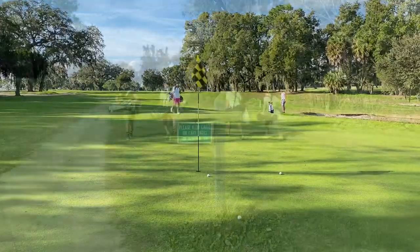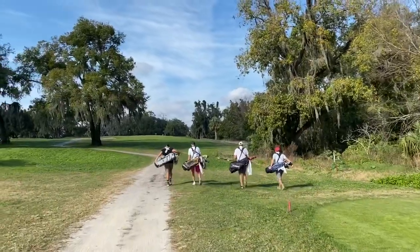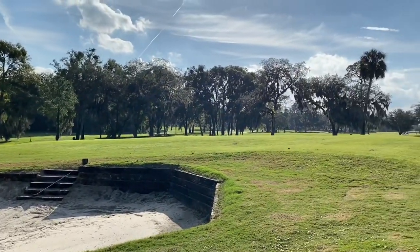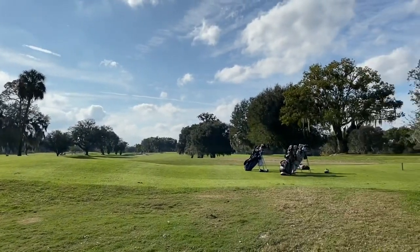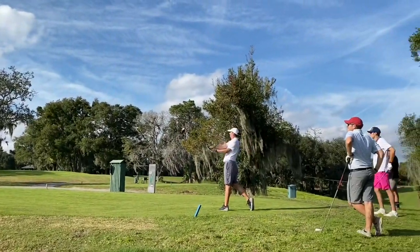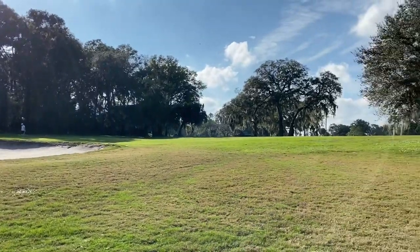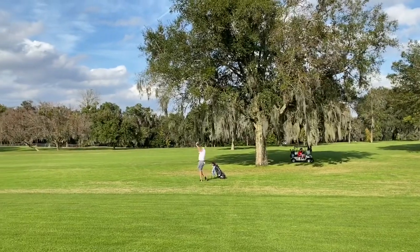Everywhere you turn in Palatka, there are elements that hold your attention. The holes at Palatka may not be perfectly manicured, but they're damn sure memorable. For a place that flies so low beneath the radar, it will certainly leave you with a lot to think about. Palatka is certainly not perfect, but if you're like me and you like your golf a little rough around the edges, then I think you're going to really like what you find here.